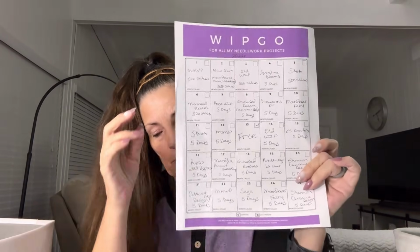But anyway, this is my board. And one of the things I'm excited about is, of course, this includes working on my Merry Mushroom Village Picnic. It includes working on my saga, old WIPs, and things that I've already started to get more stuff done. But it also includes some new things.